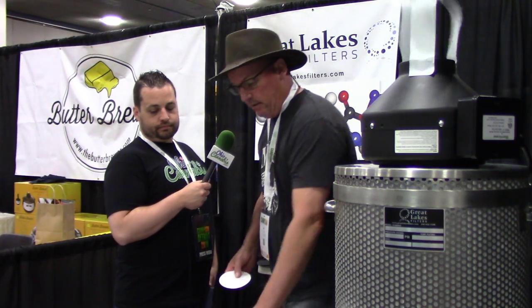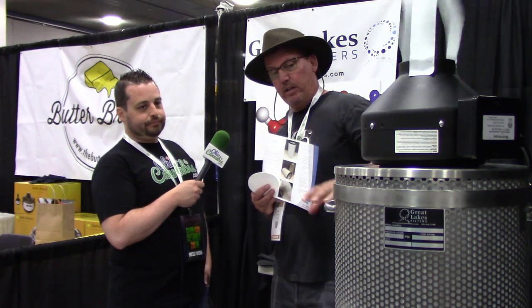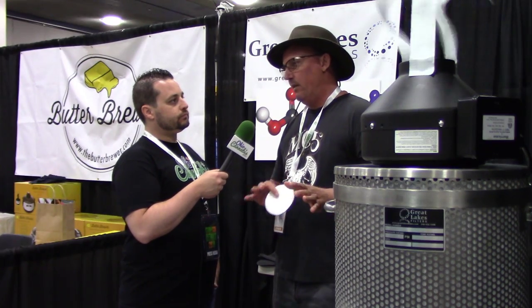And we pleat it into a cartridge like that, okay, and then we put it into a vessel. And 100% of the VOCs that touch that surface don't get past that surface. Wow. So what we do is we neutralize gases. We don't absorb them, like carbon.